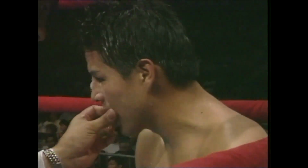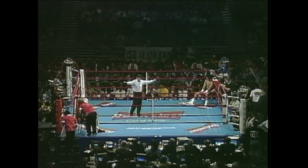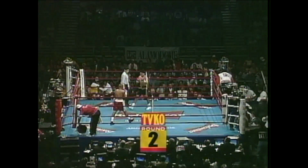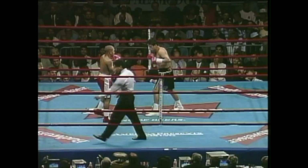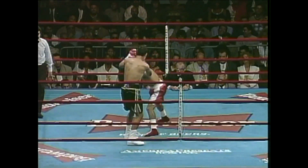He is now the number one ranked contender of the WBC in the 140-pound class. Round number 2, and Gonzalez ending the first round with a flourish as that quick right hand dropped Perez after Perez had been rather effective. I'm not sure he was winning the fight, but he was competitive.